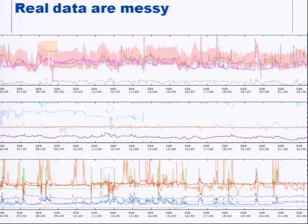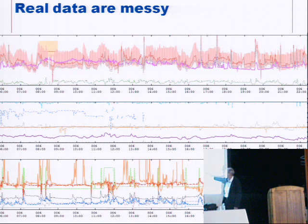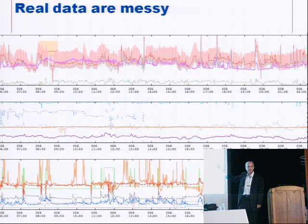So as I mentioned before, real data are messy. Here's a period of about 16 hours from one patient. Up the top, we have the various blood pressures. In the middle, we have blood gases and temperatures. And on the bottom, we have all the ventilator measurements. And basically, visually, when you look at this data, most of what you're seeing is actually artifact.